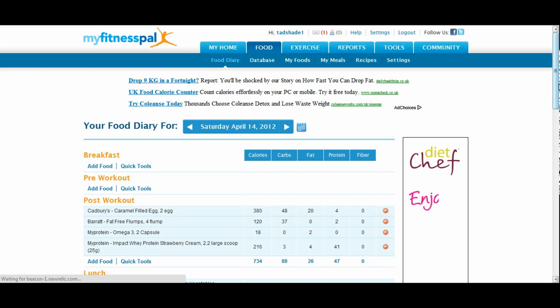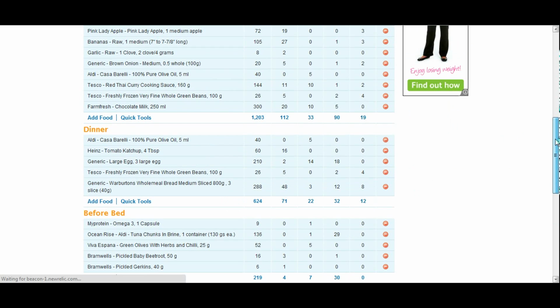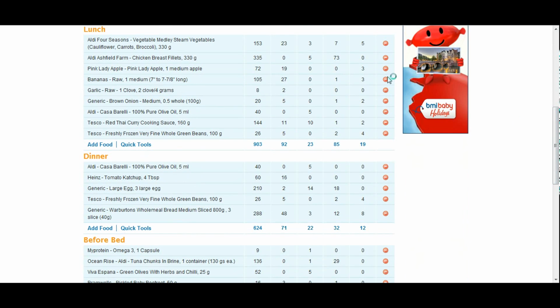And then if we look at lunch, farm fresh chocolate milk, 250 mils, 300 calories, 20 grams of carbs, 10 grams of fat, 5 grams of protein. And that will add on to my daily consumption. But I don't want that because it doesn't exist and I didn't have it. So you can just take it away by clicking the minus buttons here.